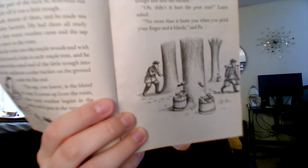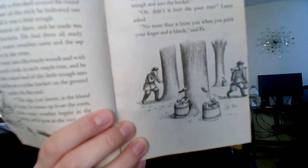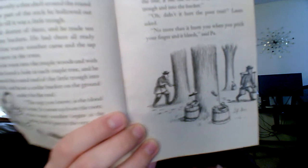And so you've got the little troughs to take the maple syrup out of the trees, and the buckets underneath to catch the maple syrup.